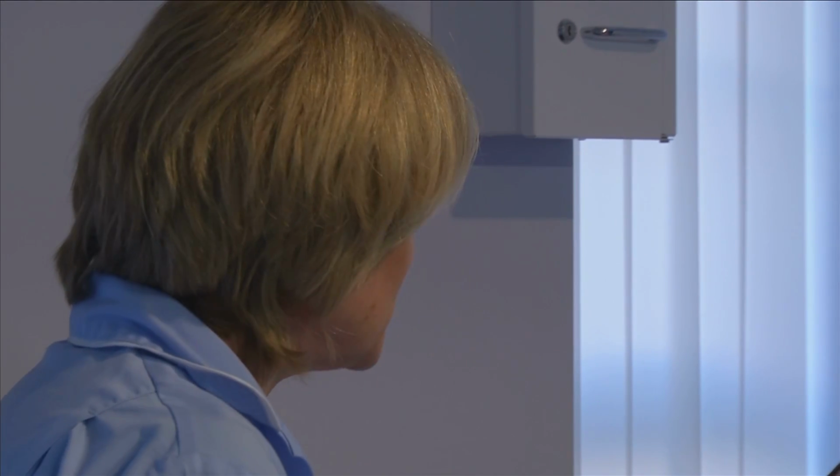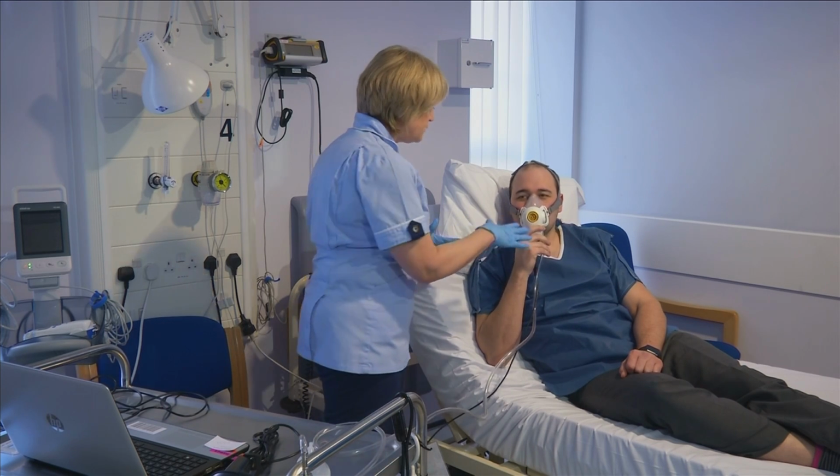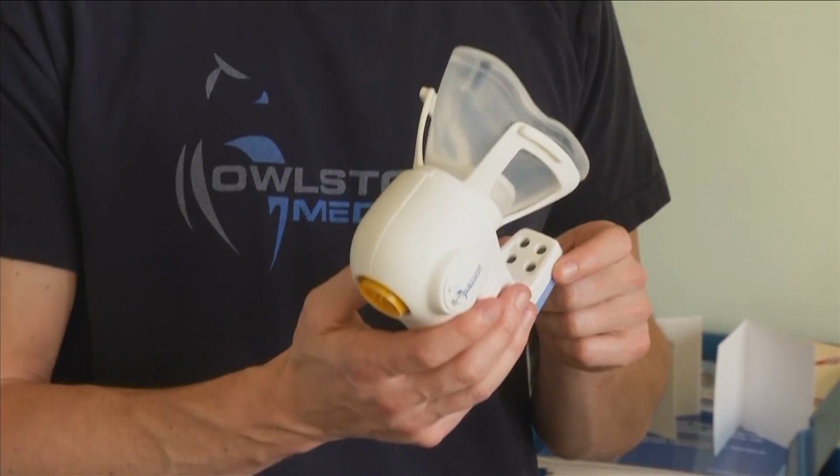Breath testing is already a recognised method for linking specific chemicals present in exhaled breath to existing medical conditions. But current technology is often expensive, slow and complex to use. Owlstone Medical believe they have the answer.